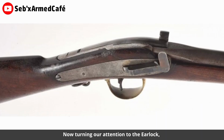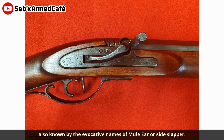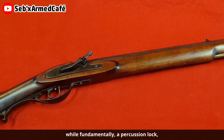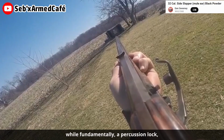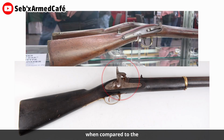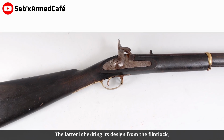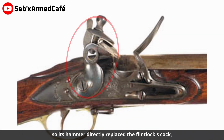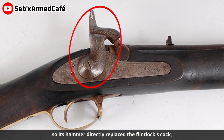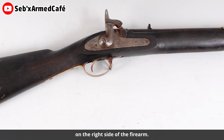Now turning our attention to the ear lock, also known by the evocative names of mule ear or side slapper. Well, fundamentally, it is a percussion lock. A key distinction arises when compared to the common percussion cap lock. The latter, inheriting its design from the flintlock, has its hammer directly replace the flintlock's cock, consequently positioning the hammer on the right side of the firearm.